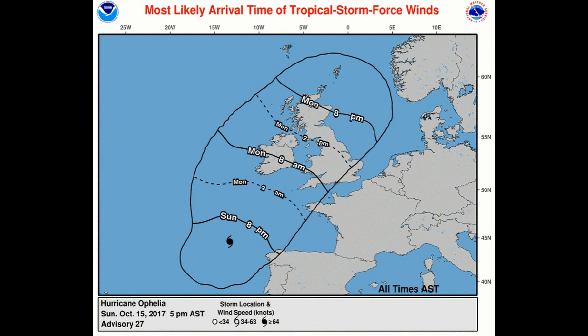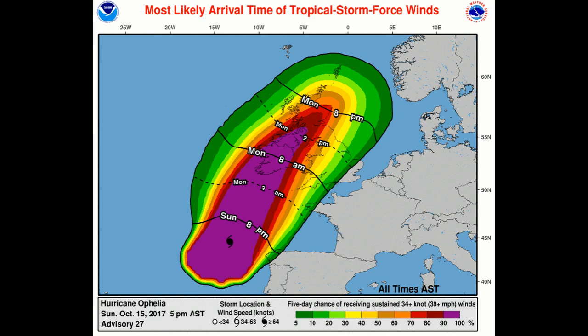And here is the most likely time of those winds. This is the tropical force winds. And I was doing some calculations, and it looks like it'll probably be somewhere around midnight to 1 Atlantic Standard Time, AM. They'll start to feel these winds. The wind field is getting larger on Ophelia.